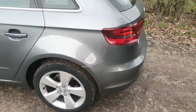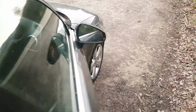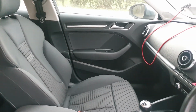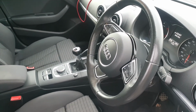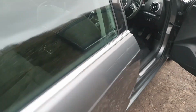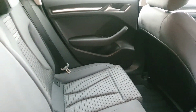It's had a recent valet because the inside is really nice and clean, even though I've just muddied it walking around in this mud. So looking into the car, these seats are really nice and comfy, as you'd expect from a German car. Nice level of trim, good build quality. And the back again, decent size.